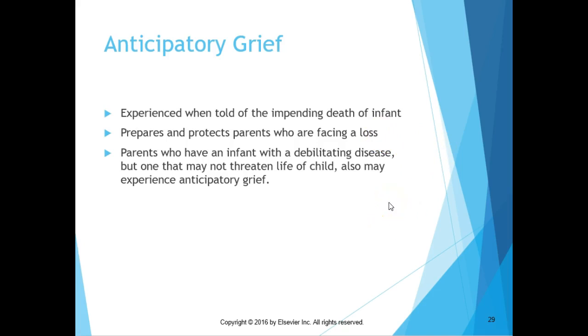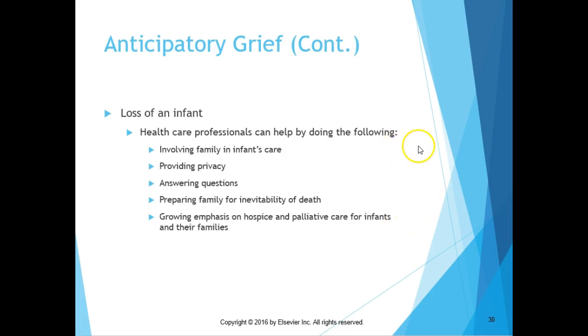Moms and dads who have babies with debilitating diseases, we have to really set them up for what the baby's going to look like, the problems the baby may have, and how we can help the baby. Loss of an infant is so very difficult. Of course, you want to do the same things you would if the baby were alive.